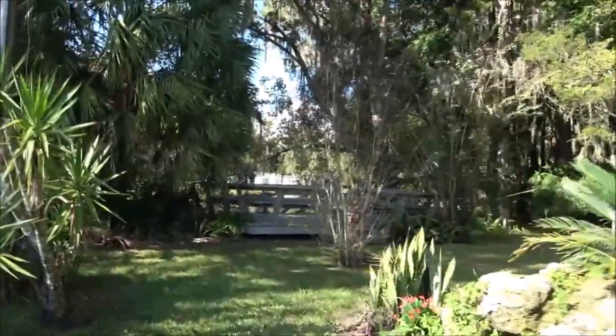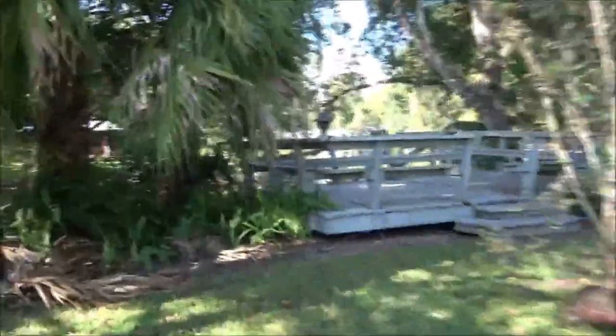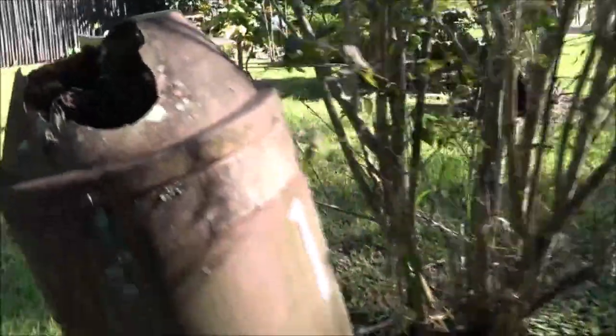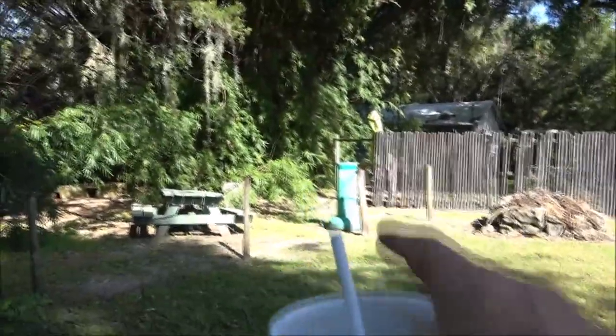So I just thought I'd walk down here, show you this. You guys know what that is? It's one of them big buoys. Not boobies, buoy. From you see out in the water. There's another one over there.